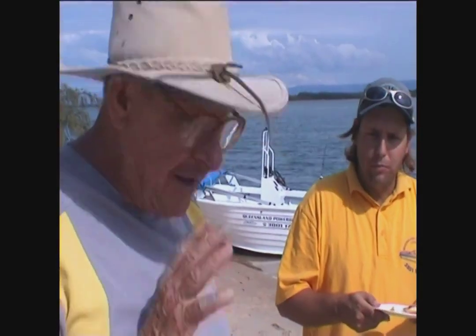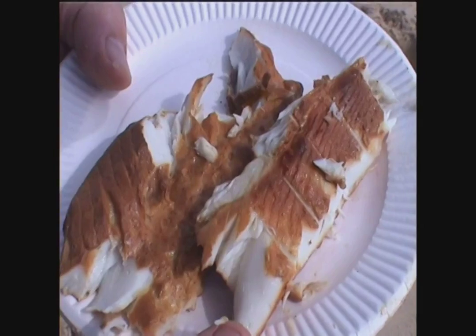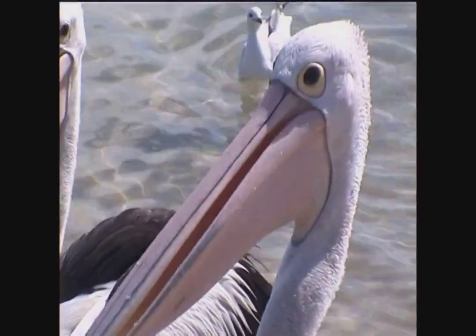Smoked mackerel. Now that fish was only swimming in the ocean a couple of hours ago. You can't get any fresher than that. You don't even have to look at their eyes. Their eyes are bulging out. Mate, what would you give for that in the top restaurant?